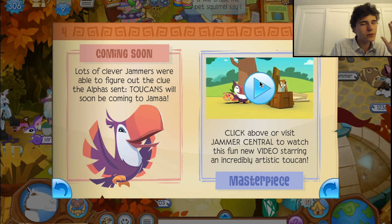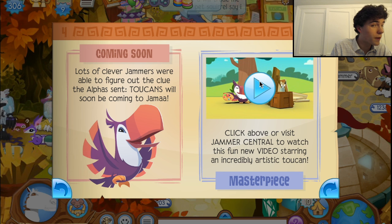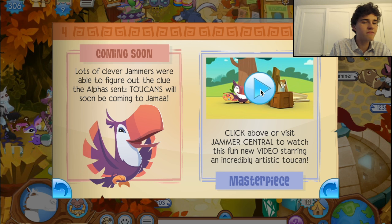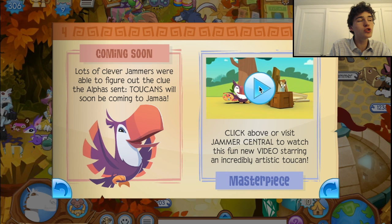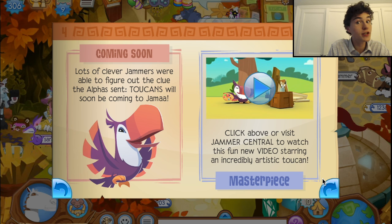But the important thing that Animal Jam revealed about the toucans in this update, though, is in this video. The animation is very, very on point, and the storyline is just fantastic. But the important thing is that it proves that toucans are artistic, which is interesting, as I'll cover in a second. Stay tuned, my beans.